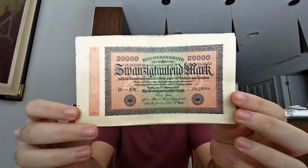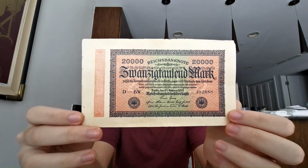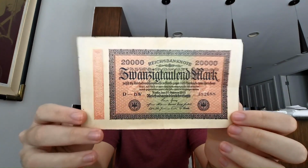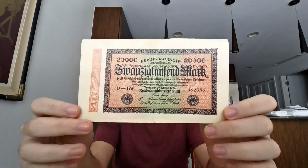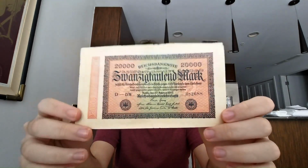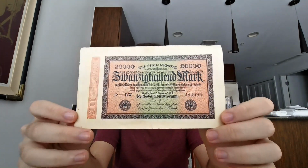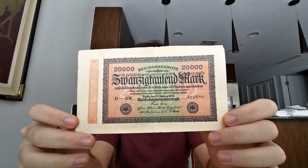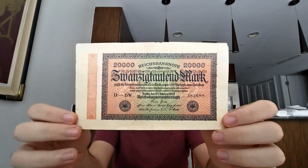We got 20,000 marks from Germany, dated exactly to 20 February 1923. Now, as you can probably tell, Germany was going through extreme inflation, and this was the height of German Notgeld. Now, this is not Notgeld, this is official government currency. Now, the inflation was so severe that even high denominations like this were not really able to get you that much. Now, this is a pretty interesting color scheme.